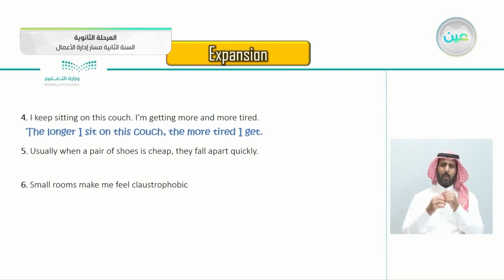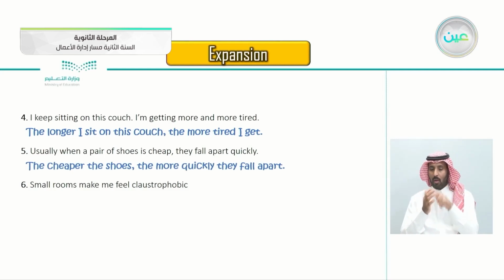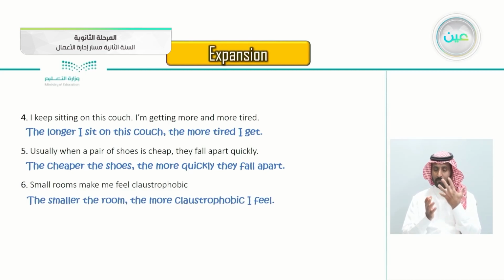Very good. Number 5, usually when a pair of shoes is cheap, they fall apart quickly. So, the cheaper the shoes, the more quickly they fall apart. Very good. Number 6, small rooms make me feel claustrophobic. So, yes, the smaller the room, the more claustrophobic I feel.